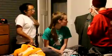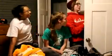Outfit of the day. So you got a tour of Ruth's wardrobe today. Yeah. My very small wardrobe. Yeah, I was pleasantly surprised when I walked in here and I was like, well, don't got very many options, so.